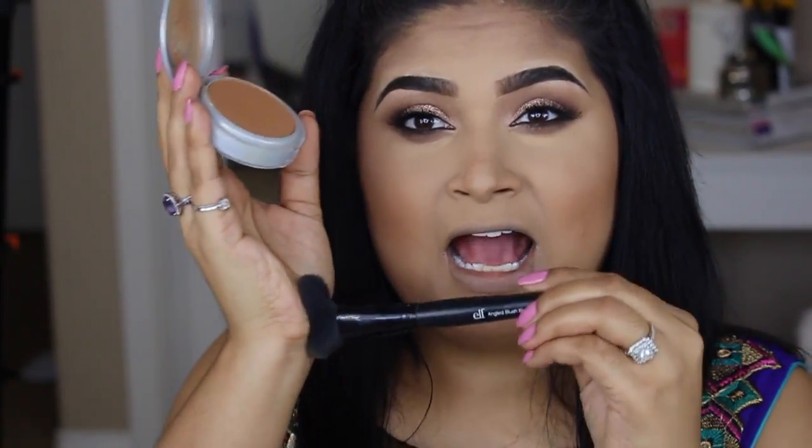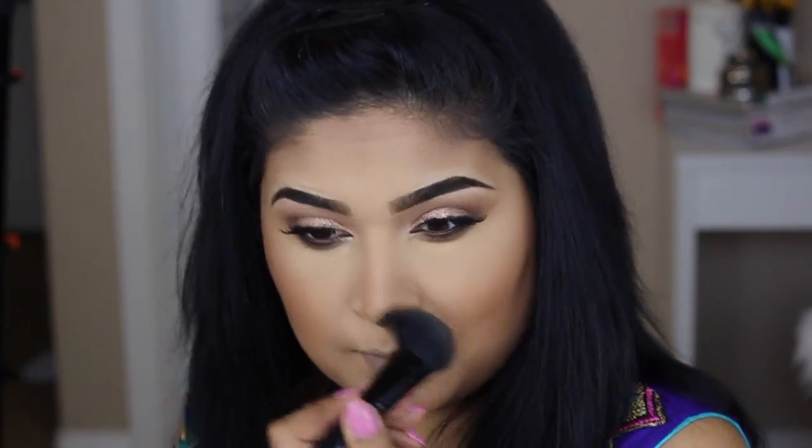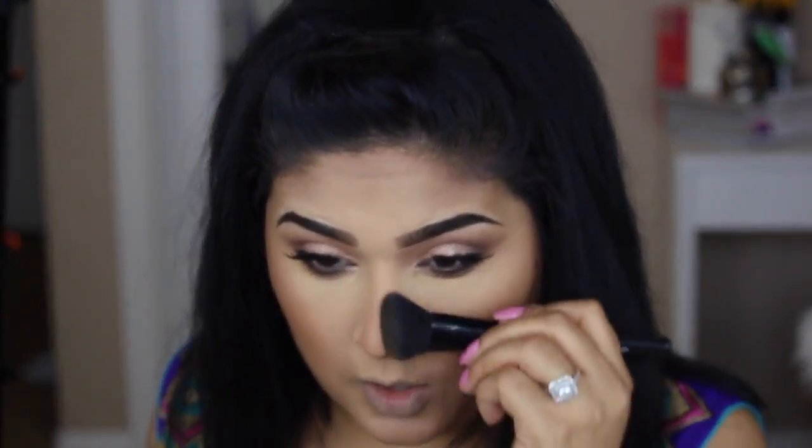I think this is the best and affordable brush out there. This one is the e.l.f. Cosmetics Angled Blush Brush, and because of the density, I really love using this for contour purposes. And I think it's only $3, you guys. And contour my nose with that as well, without having to squeeze it. It gives me a flawless and quick contour.